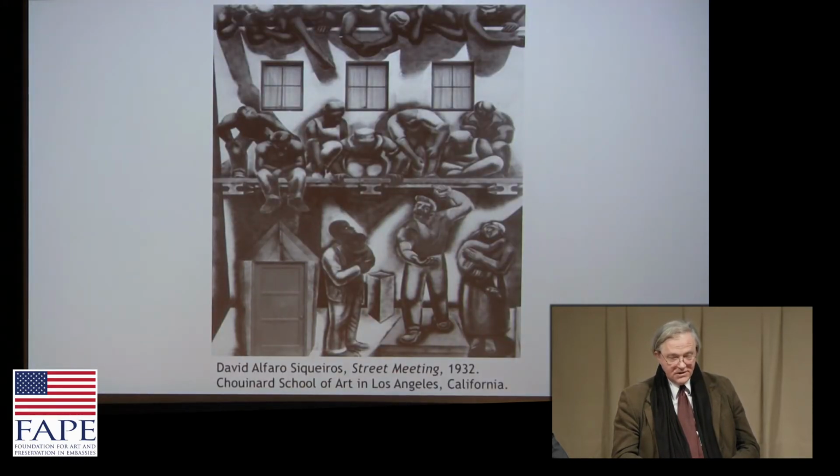This is a painting by Siqueiros. This is Siqueiros. This is a painting which was painted under the eyes of both Philip Guston and Jackson Pollock. And both of them were terribly impressed by this. It's since been lost, although there are attempts to recover it because it's on the side of a building.